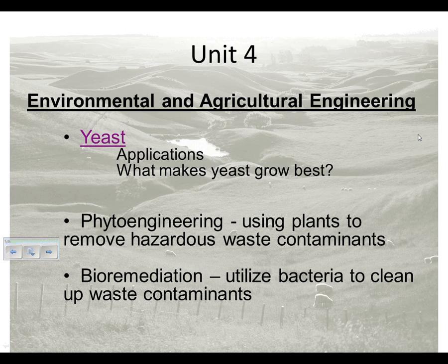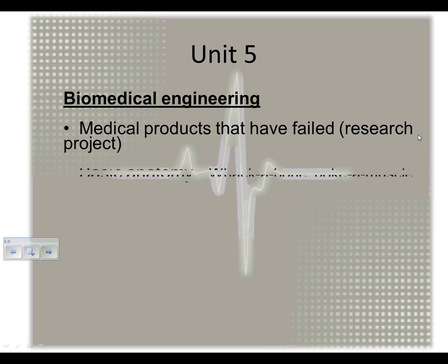They do phytoengineering and bioremediation here. We might get into those, but probably not, usually there's not enough time. We hit on the highlights. And then Unit 5 is biomed.